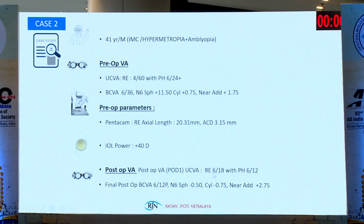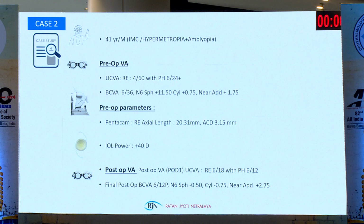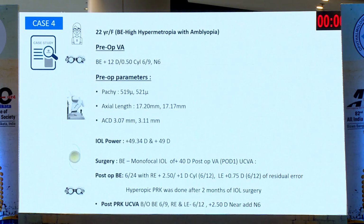Day 1 post-operative, the patient's vision improved to 6/18, with pinhole improved to 6/12, and similarly with some refractive correction of -0.5 with 0.75 cylinder, vision improved further. So the best corrected vision, which was 6/24 before, was now 6/24. Patient was highly satisfied with his surgery.